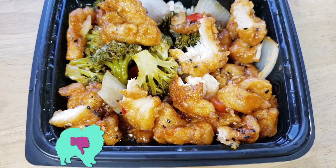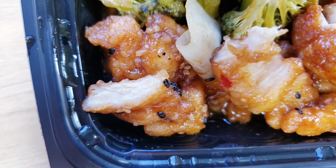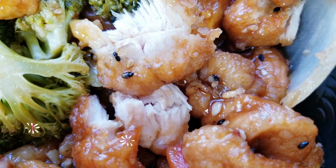So I'll be honest with you, if I want Chinese, I go to my favorite Chinese place. It's a mom and pop. They do an awesome job. Love it. They even have really good smoothies. So that's my go-to place. So I'm gonna compare this to that. And unfortunately, this is like a huge dud, man.